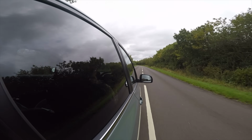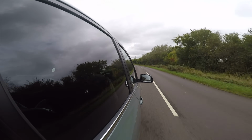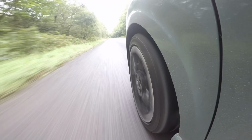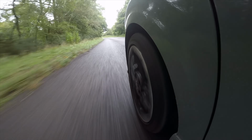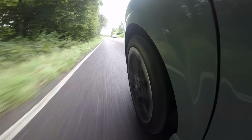There's generous kit and safety equipment. All cars get aircon, CarPlay and Android Auto, an 8-inch touchscreen, rear parking sensors and reversing camera, 6 airbags, electronic brake force distribution, stability control, hill start assist, forward collision avoidance, cruise control and, unfortunately, lane keep assist and speed limit assist. The GT Line 3 and GT Line S get LED headlights, and the 3 and GT Line S have got a wireless phone charger.